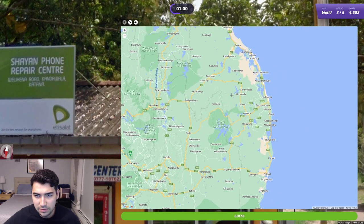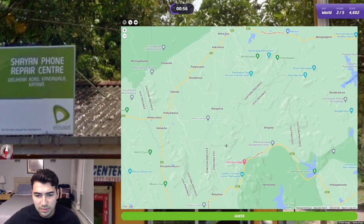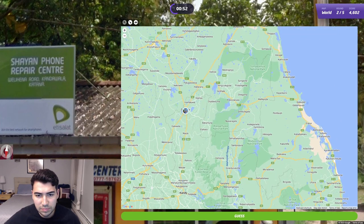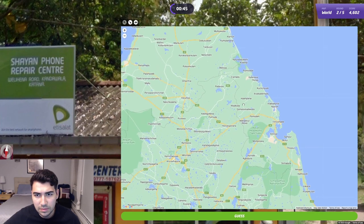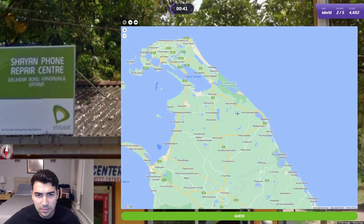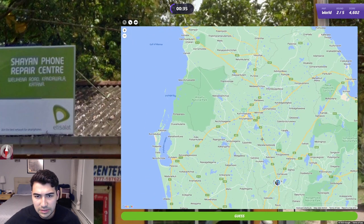Going around the outside first. Katankuri. Let's just place something in the center for now. Please show me Katana.